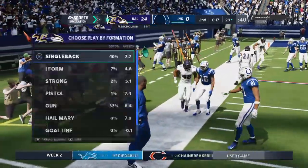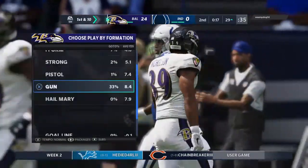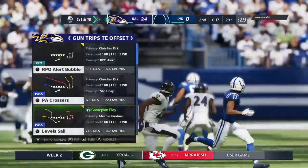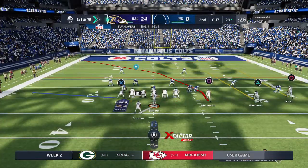You're trailing, you're trying to get points late in the half. I absolutely understand that. But remember, it's all about the ball. And without the ball, you can't get those points. They just turned it over. Now you got to be careful because that deficit can get a little bigger on the other side with that good field position they just took over with.